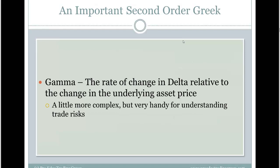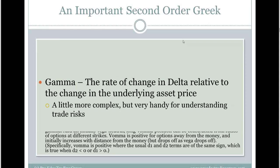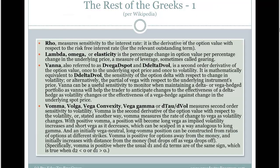Now, just to be thorough here, I put these on. This is the rest of the Greeks. I didn't put these on to intimidate everybody or to make it look like I'm super smart or anything like that. I'm just going to skim through these. When you get into options, there are a lot of academics who like to design different ways of analyzing options. They all get labeled with different Greeks. If you ever want to go back through them, these are all just on Wikipedia. But the only one that really matters, I'd say, is rho, which is a measurement of the sensitivity to interest rates.